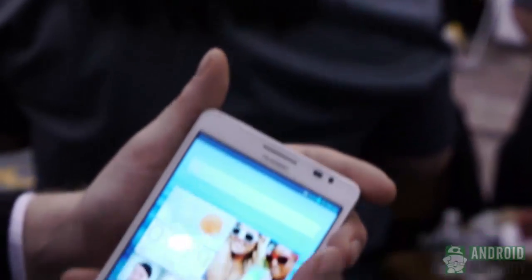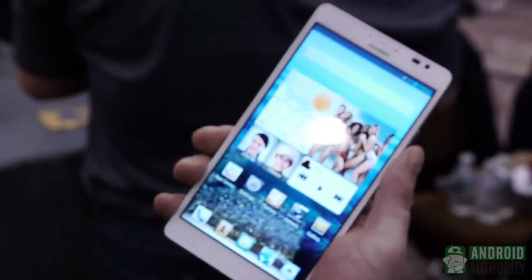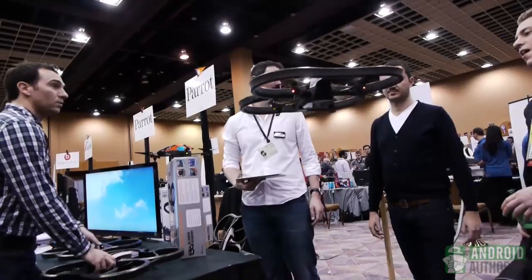Trying to use this one-handed, you're kind of at a loss. No matter what, you're going to have to do most of your stuff with two hands.